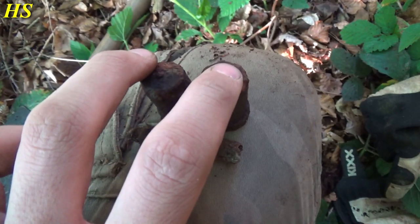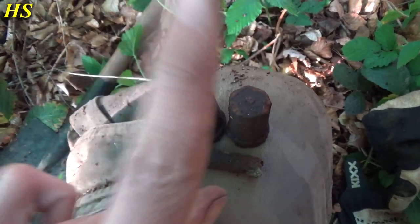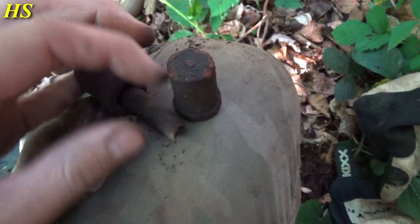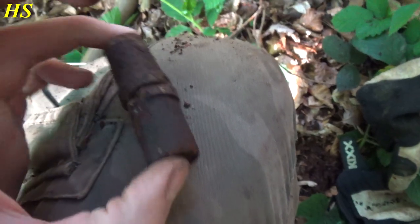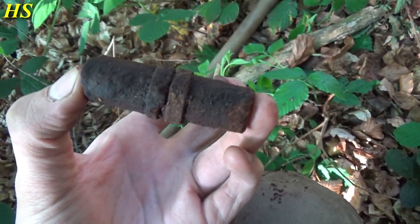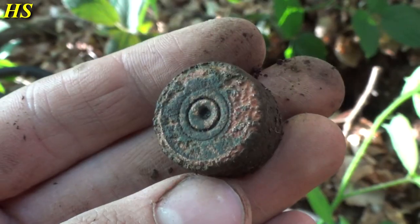I just found these two caps in the same hole. So I found this one, that one, and that one in one hole. Look at this. There we go. It's still complete. How cool is that? Oh yeah, look at this, guys.